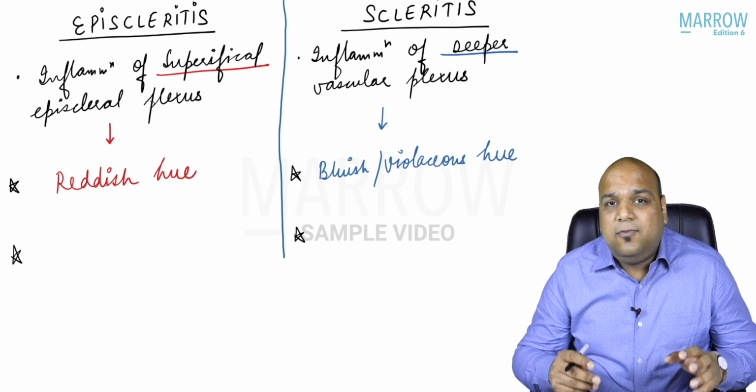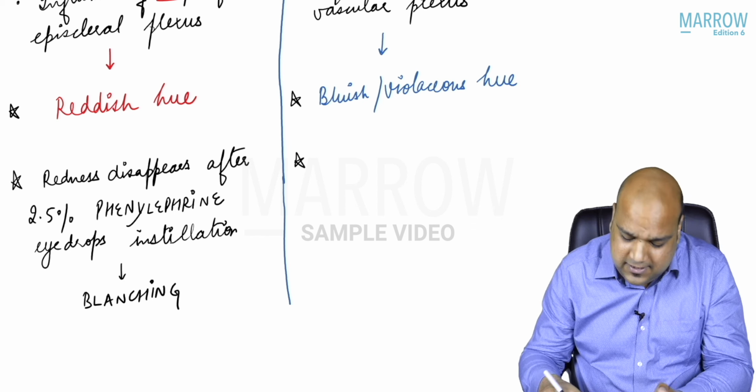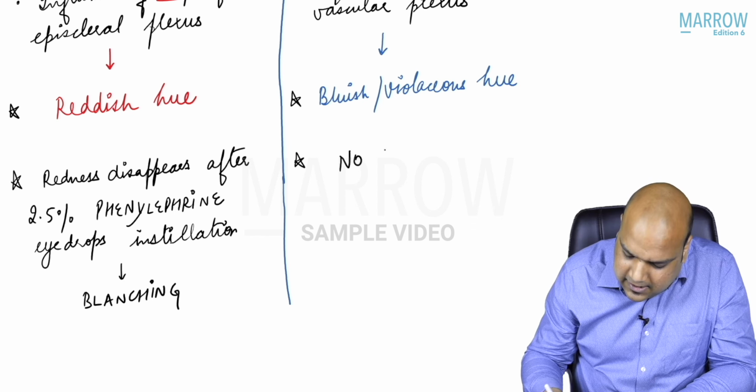Whereas because it is a deeper plexus, everybody, in scleritis which is inflamed, the vasoconstrictor is going to only act on the superficial surface, the superficial blood vessels. In this case, we say there is no blanching. That means the redness does not disappear. The redness or the violaceous nature does not disappear.